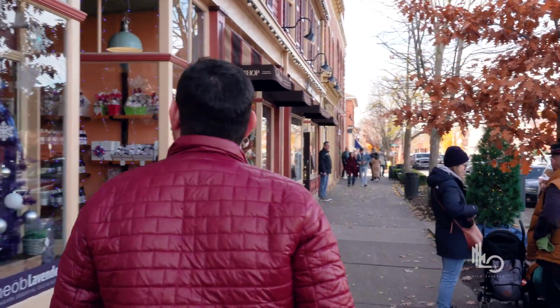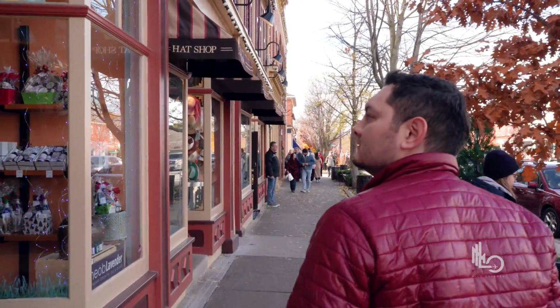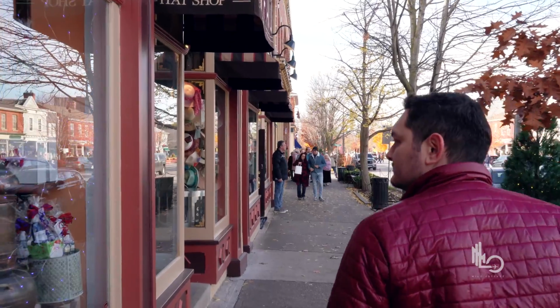So as you guys can see, there are a lot of boutique stores and restaurants on the main street. It is beautiful, super photogenic, and to be honest with you guys, right now it's the middle of November. It's not that cold, and yeah, it's really cool to see all the foliage and stuff like that, because obviously you don't get to see this in South Florida.